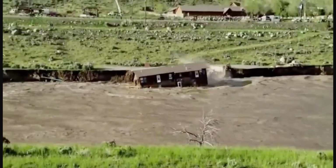Ladies and gentlemen, on Monday, Yellowstone Park got hit with historic rain. And this house is one of many things that were floating away in the river. So, as you can see, Yellowstone got hit with not only historic rain, but also historic flooding. The video that you just watched was captured by somebody visiting the park. And that was a waterfront house that got caught up in the river's current and just got washed away.